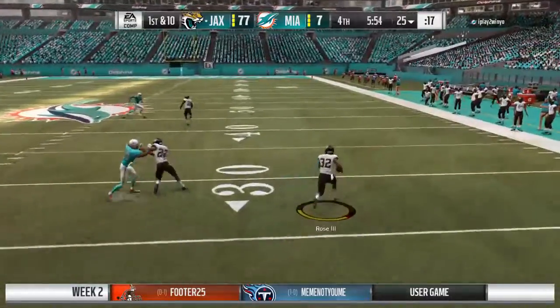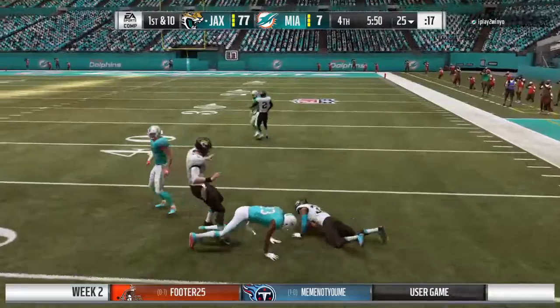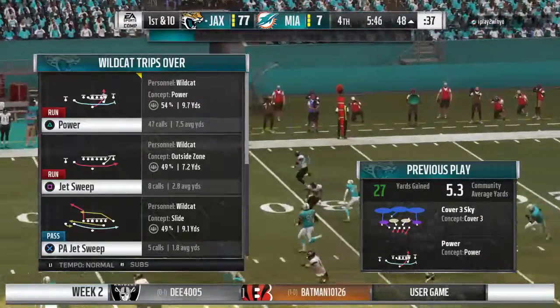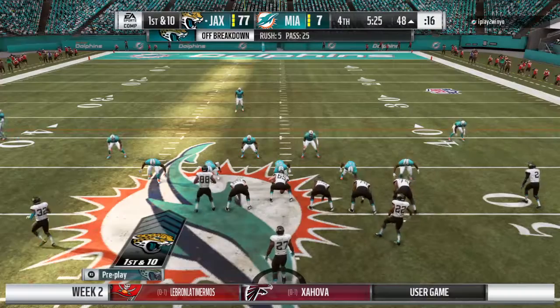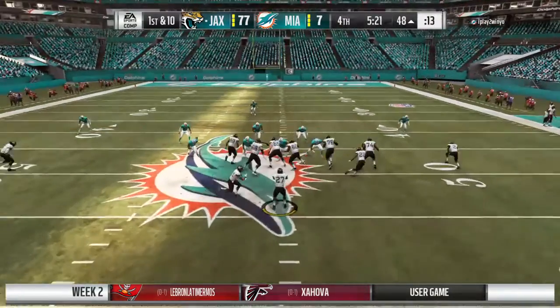But this game, how they've done it, offense, defense, special teams, they put it all together. And I got to tell you, I am beyond impressed by what I've seen from this team. A big chunk on the ground there, 27 yards.